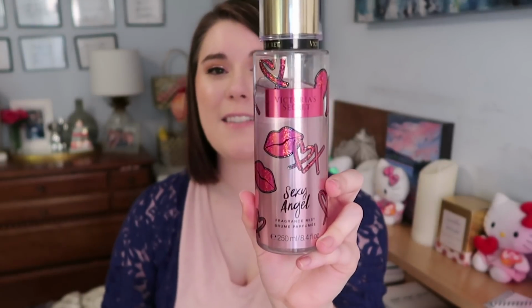And then the last two fragrances I have are two mists from Victoria's Secret. My friend Zuri gave these to me for my birthday last year, and I love these, especially this one, the Sexy Angel. It doesn't look like I've used very much, but I use this all the time, and oh my god, it is so beautiful. I love this scent. It's sweet, floral, girly. It's so cute, and she said she got it at the semi-annual sale, so I don't know when that will be this year, but if you can find this, it's such a good one.